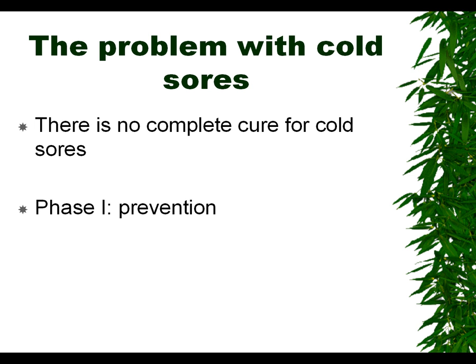Second thing is to get some regular exercise, and that means walking for 30 minutes, say 5 times a week. You need to go at a fair pace, but you don't have to go running or anything like that. Anyway, the key thing here is if you look after your immune system, then you are likely to suffer fewer cold sore attacks.